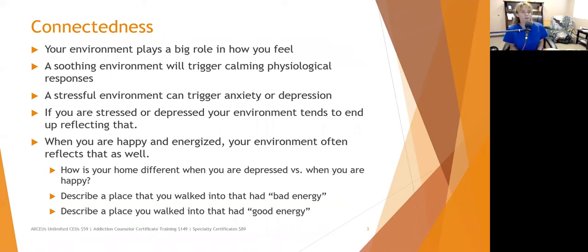Why is that important? Well, because we want people to be in a good place energetically as much of the time as humanly possible, because that's going to help them feel less depressed, less anxious, less angry, all that stuff, which is hopefully what we're trying to help them work toward.